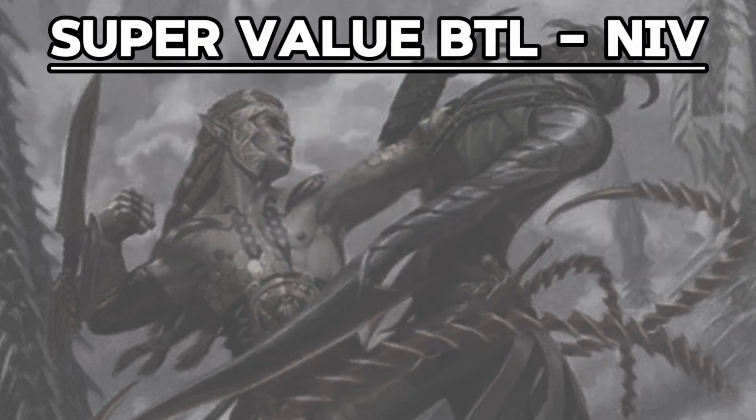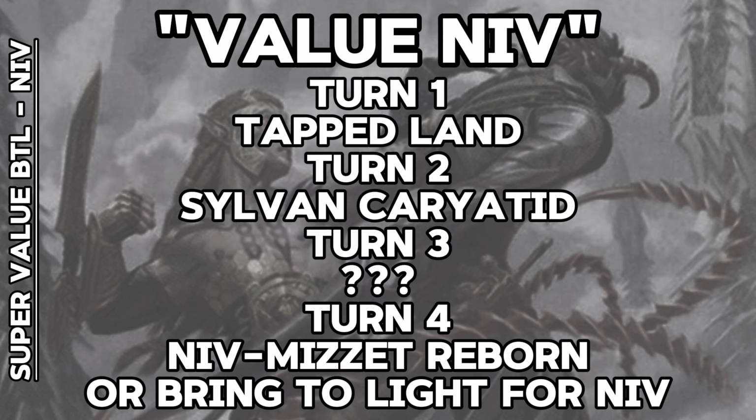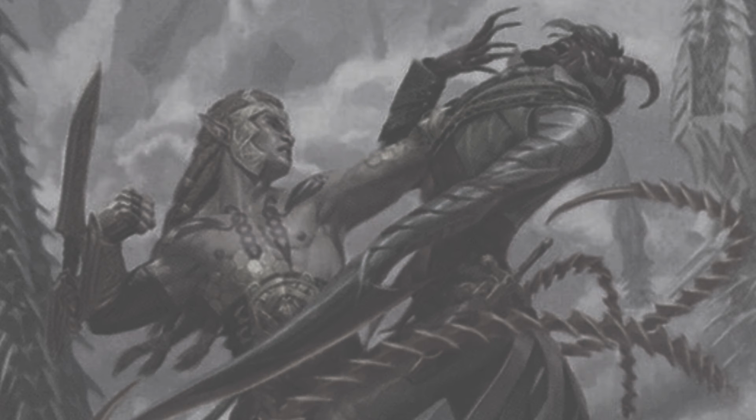Now, not a true nut draw, the value Niv draw was touched upon in the last scenario, where we tried to play a Niv-Mizzet Reborn as soon as turn 4. Even though Omnath on turn 3 helps this play be more than just big value, we can always substitute up the Beanstalk to draw a card while casting Niv, or Fable the Mirror Breaker so we can dig 2 cards deeper to find Bring to Light or a Niv, or even just hold up removal spells while we wait to deploy our dragon.